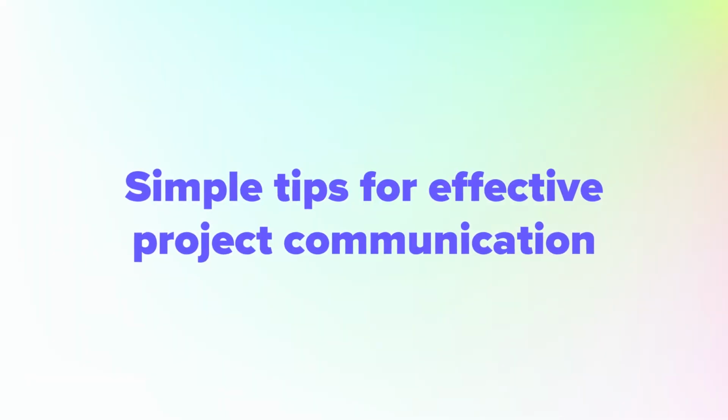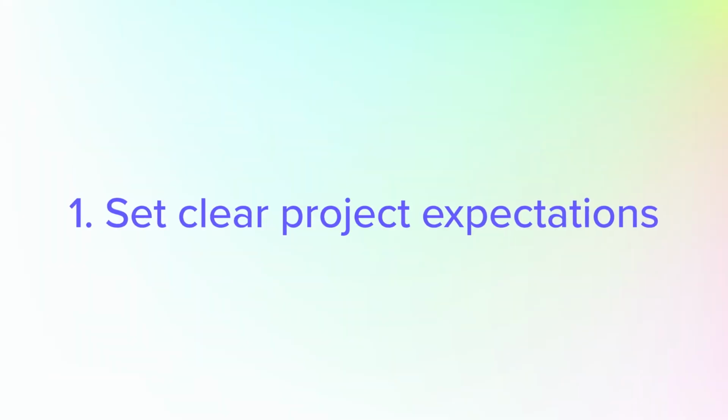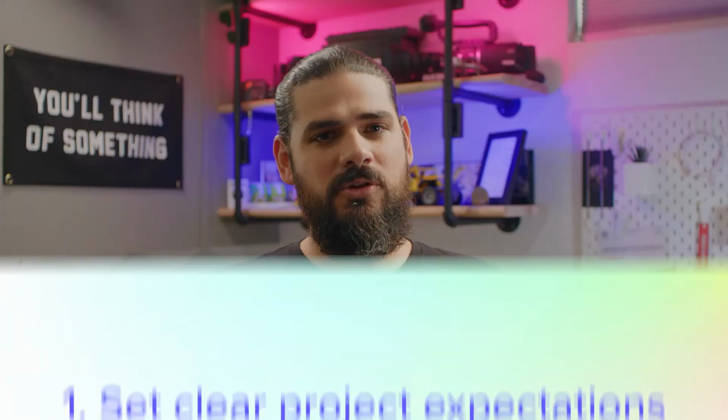Think about your project management communication in terms of routines. As a project manager, you want to be sure you're making it easy for your team to access and share information. Let's look at some simple ways you can set your team and projects up for success with effective communication. When you kick off a project, make sure everyone, including both your team and stakeholders, know what's expected of them throughout the course of the project. You also need to know what everyone else expects from you. Here are some good ways to do this.